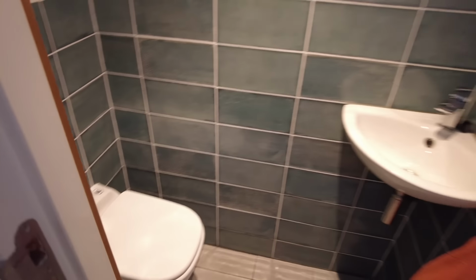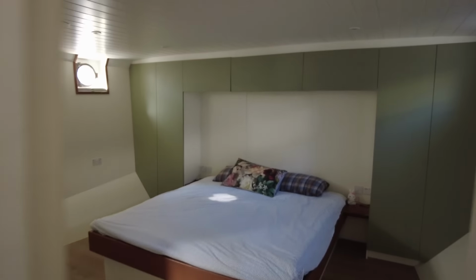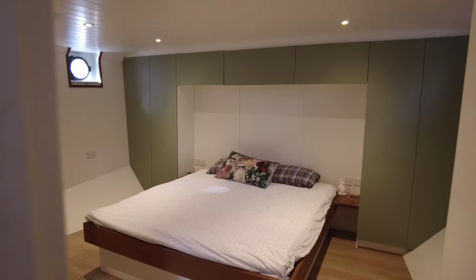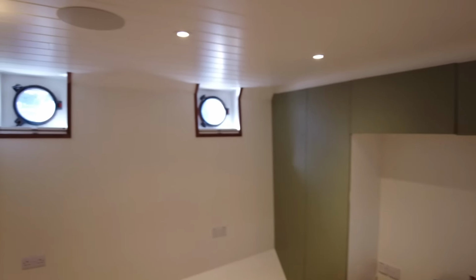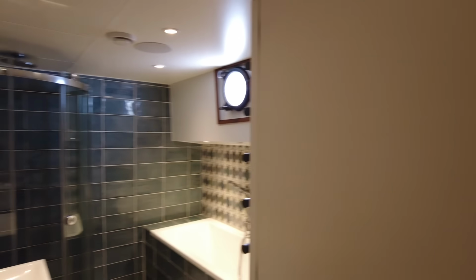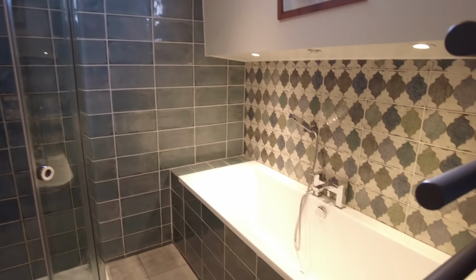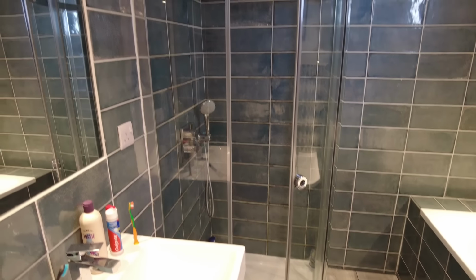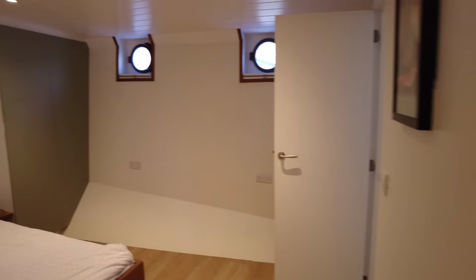So this is quite neat. This doubles up as a guest loo for visitors, but because of its positioning next door to the master cabin, it's easily accessible for the occupants. More porthole windows, and this has got its own ensuite, tiled walls, tiled floor, deep bath, nice big corner shower cubicle. Even the mirrors in this place are heated.